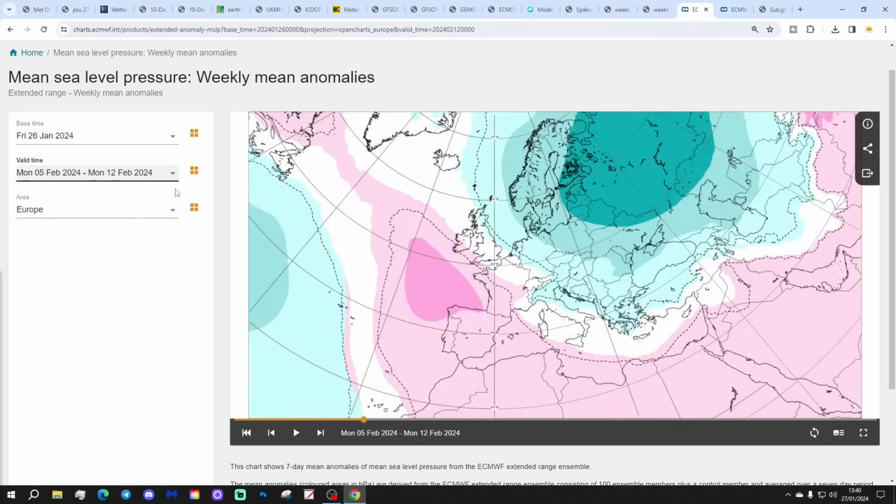Right, week 2 is going to be the 5th to the 12th of February. So then the high pressure begins to slip away to our west. Deep low digging in across northern Europe. That brings cold air into north Europe. Some of that could start working its way into Western Europe as well.